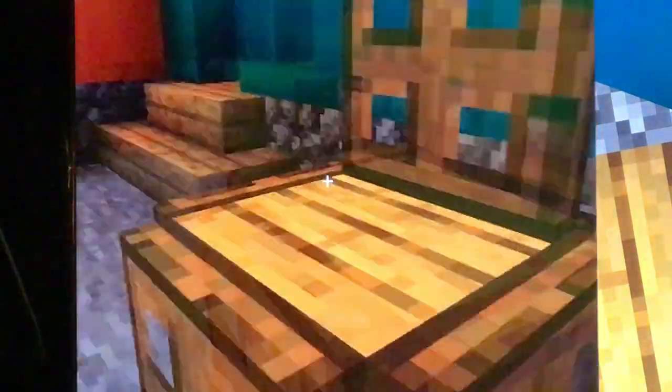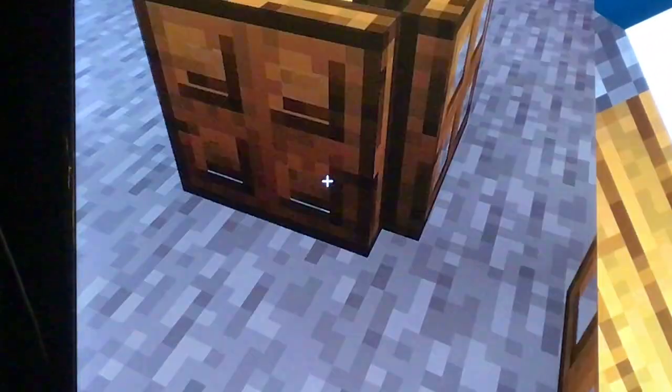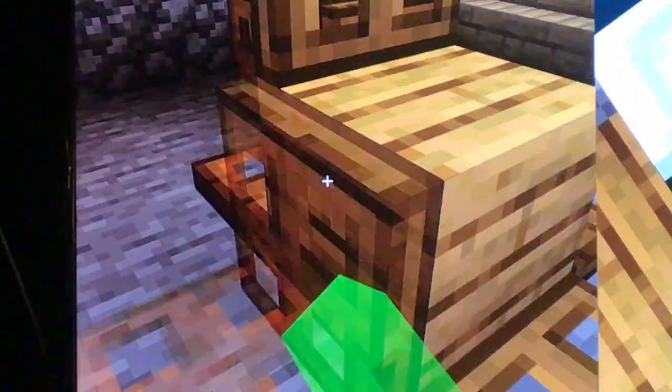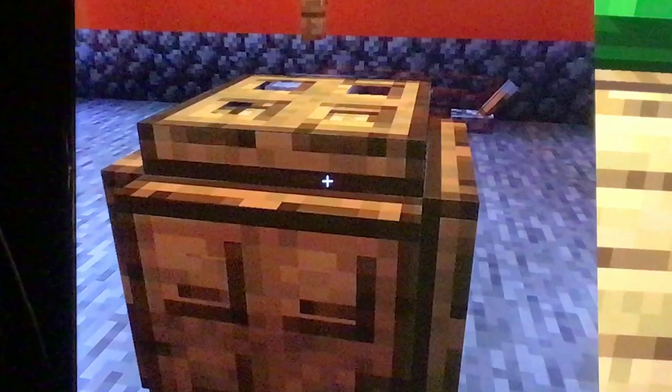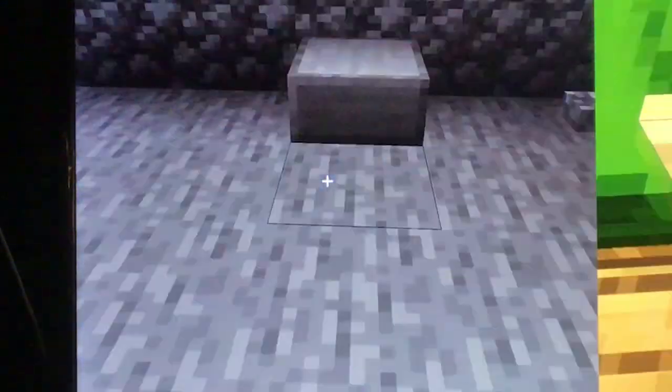Let's check the boxes. Is there anything in the box? There's nothing in this box. I don't think there's anything in the boxes, but let's just check to make sure. Alright, so there's nothing in the boxes. Is there anything here in this vacuum? No. Wait, is that the vacuum? I don't know. Anyway, there's nothing there.